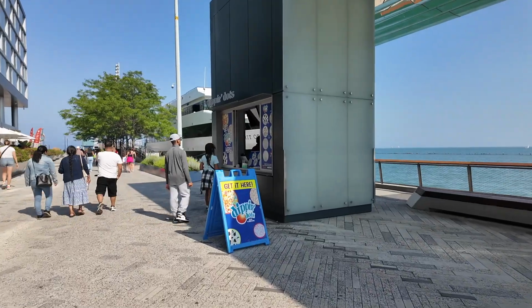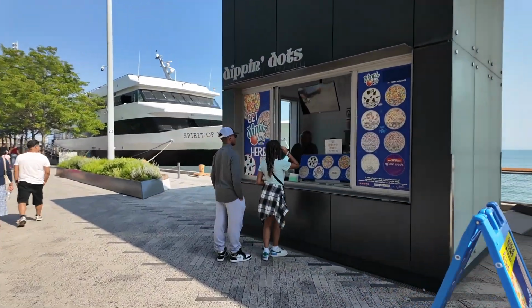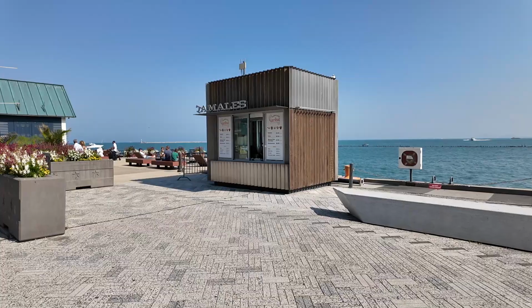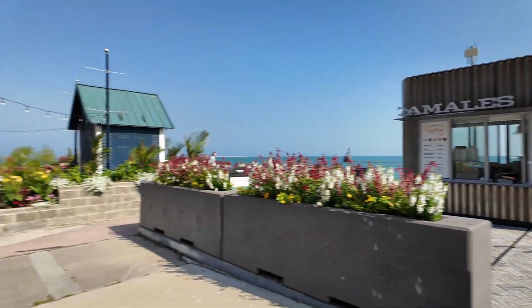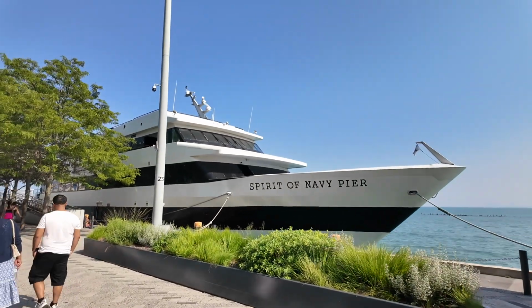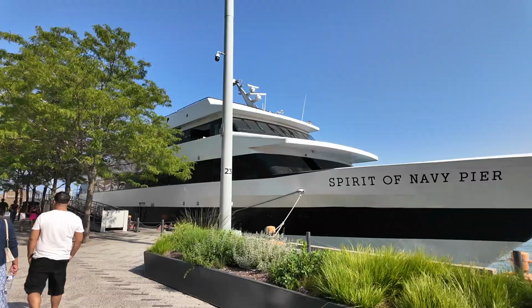Dippin' Dots. I swear I get that every single time I'm over here. Don't you usually get a churro too? Oh, churro. Now I want a churro. This is a new one. Tamales. But it's closed. No tamales for Carl. In the spirit of Navy Pier. I wonder what the difference is. But it's a lot of different boat rides.